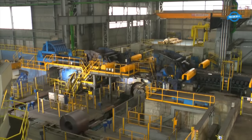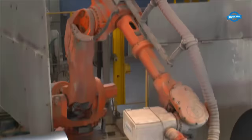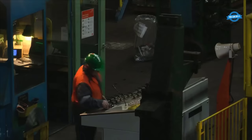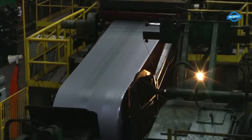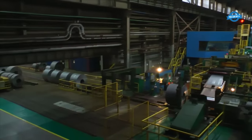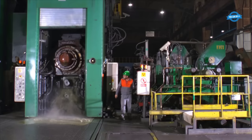Additional processing. In addition to rolling, ArcelorMittal Poland offers additional processing methods for flat steel products. One such method is hot dip galvanizing, a process where steel is coated with a layer of zinc to enhance its corrosion resistance. This is particularly important for products exposed to harsh environmental conditions.